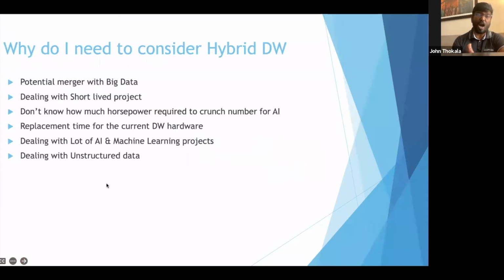You don't know how much horsepower is required to crunch these numbers. Some of these models, you plug and play with them, and you don't even know how much data or how much horsepower is required. In that case also, you need to go hybrid, because half of the data can reside on-prem and half on the cloud, and then you can pull the data and crunch the numbers as it goes. In a hybrid environment, you can scale up and scale down as needed. So that is one of the considerations.